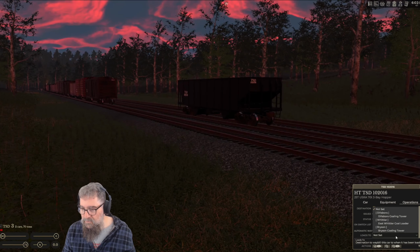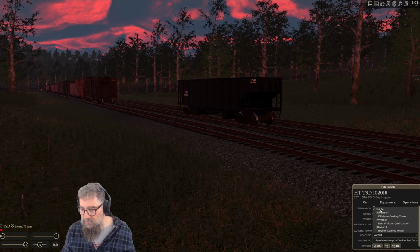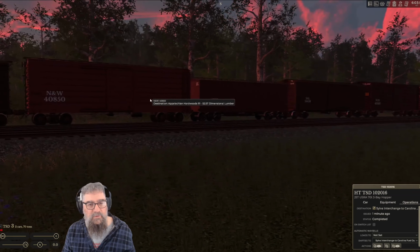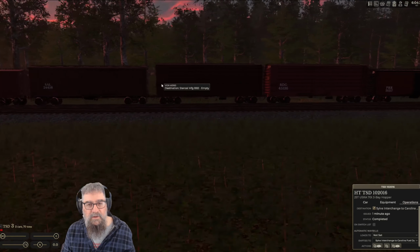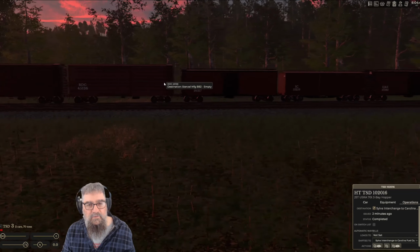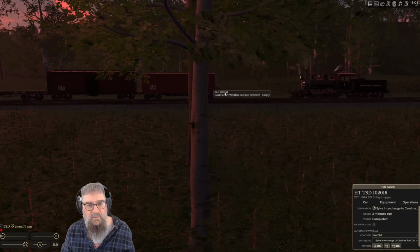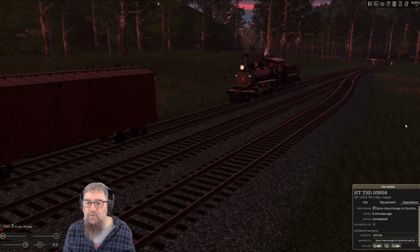Loads to... Bryson Coaling Tower, Dillsborough Coaling Tower, not set actually. So let's just leave that not set so it comes back here, because it'll come back to the interchange. So you're going to Appalachian Hardwoods. So Bryson, Ella, Stenzel. So that's Ella, Stenzel, Whittier Sawmill, and Whittier Sawmill. All right. Well, we will just leave that like that. That was lucky that our locomotive did actually fit there.